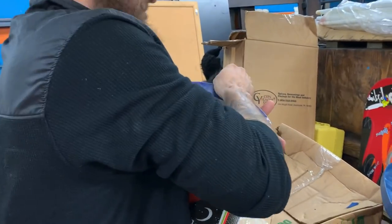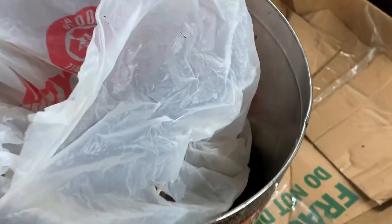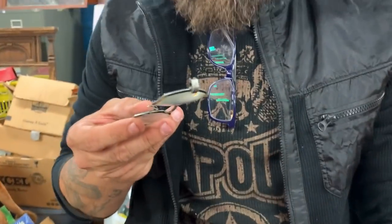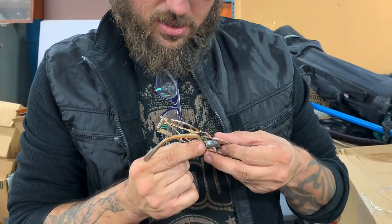What's in this? Oh, hey! Oh, cool. Fun stuff. Maybe. Alright, so these right here could be gold, actually. I wonder if he checked. Some of these older frames were actually gold-filled. Yeah, it does smell like vinegar, doesn't it? There's some vinegar in this somewhere.